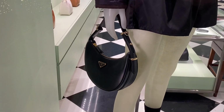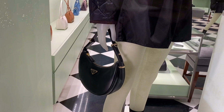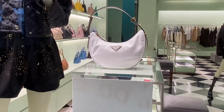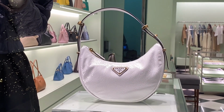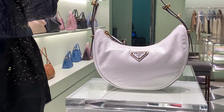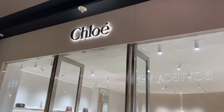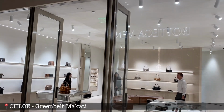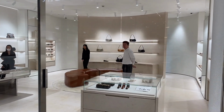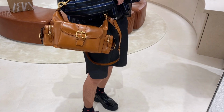Look at this bag, guys. This is so cute. I love the style of this one. This one, it's like a patent-ish sprinkled leather, all white. Super nice. Love it. Guys, they just opened the Chloe store today, so I was able to go in. Everyone is super nice, so you have to make sure once you visit, you check here. 195. 192.